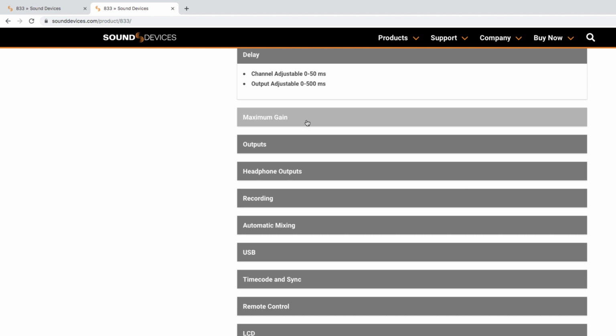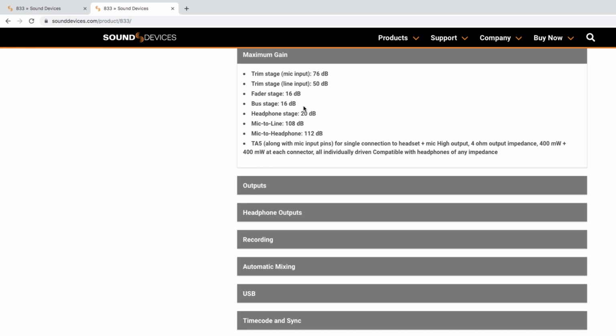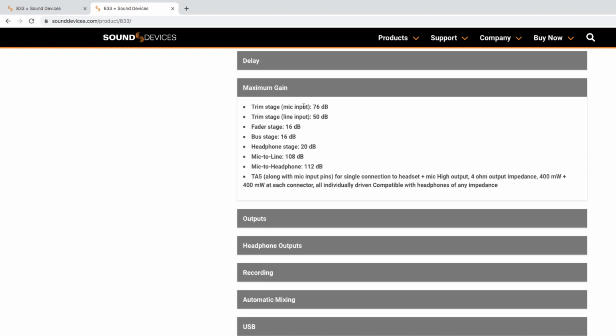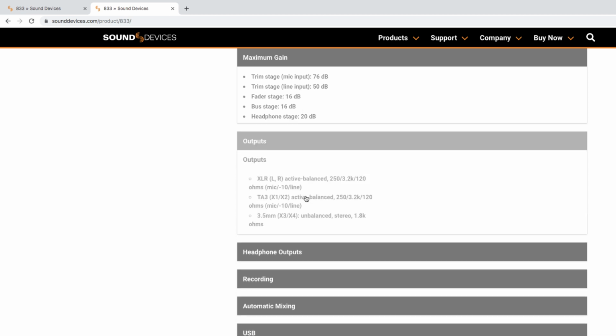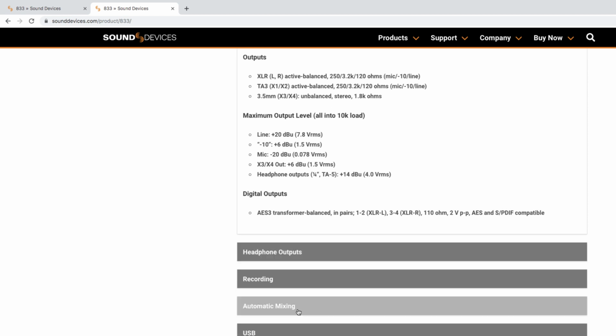Input delays, outputs, and I skipped over maximum gain here. So we should talk about that. Trim stage 76 dB, line input 50 dB. For those of you who want to get real technical with that, I encourage you to read through all of this. I just want to talk a little bit about the overview and some of the more important things. It does have AES out, 2 AES3 out for a total of 4 digital out AES.